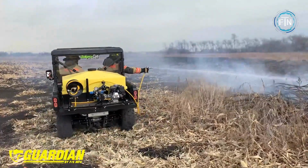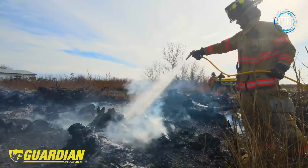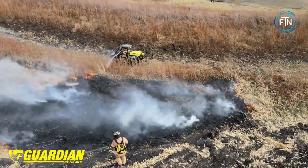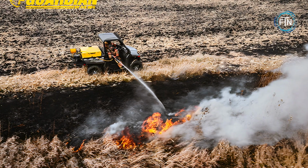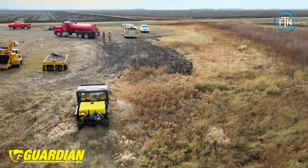The Guardian Firefighter Sprayer can be mounted on combines and grain carts, and it can help to contain fires before firefighters arrive on the scene. It can be a very important tool for farmers, landscapists, and outdoor business owners who operate in remote areas that want to protect their crops and livelihoods from fires.